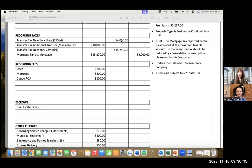Okay, this is 0.4% and this is 1.425% of the purchase price. Okay, these are all the transfer taxes that are paid on a $1 million condo purchase or $1 million house purchase. So far, up through here, it's the same if it's a condo or a single family house, whether or not there's a mortgage. These transfer taxes will be paid.